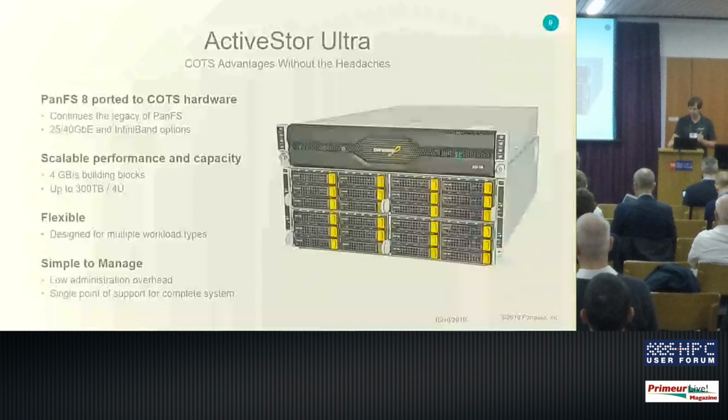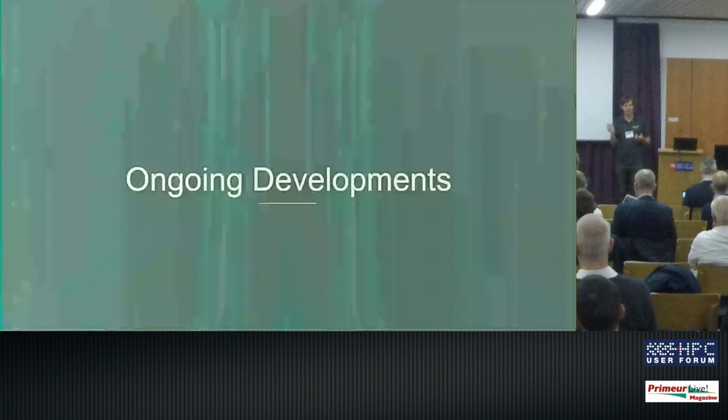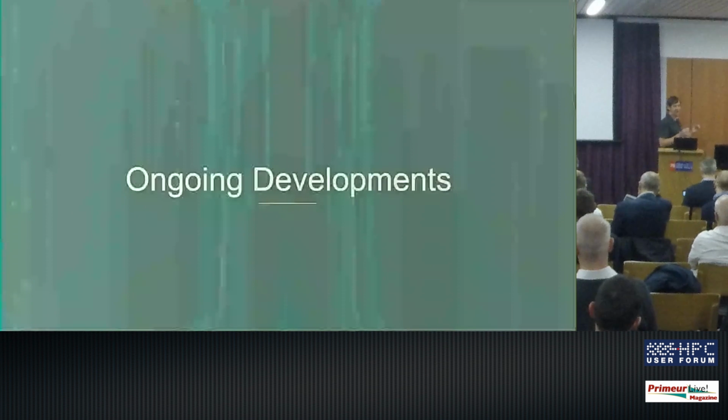So this is what we have today. Looking at the near future, we have a great high-performance parallel file system for HPC workloads. We have high bandwidth, it's easy to use, it's POSIX compliant, and it's fully cache coherent. The one thing we are now lacking for some workloads is ultra low latency.